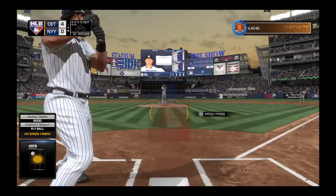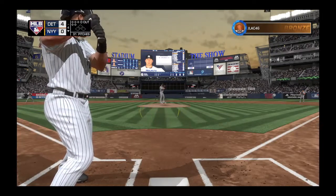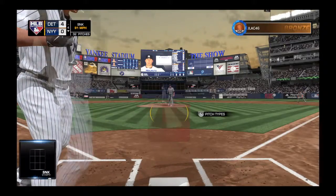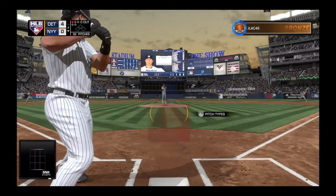Into the box now, J.T. Realmuto. 0 for 1 for him here in this one. Catcher. And this one's nowhere close as that bounces to the plate for ball 1.